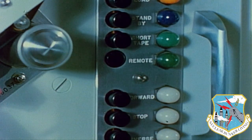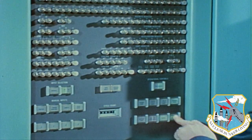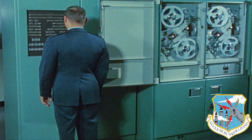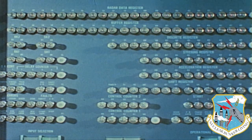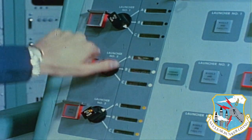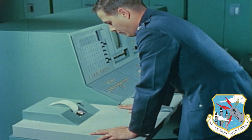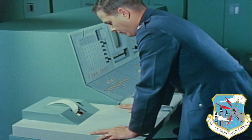Using the stored information and the digital simulation tape, a closed-loop test is simulated. Resulting computer commands are compared with pre-calculated values stored on the digital simulation tape. The missile combat crew commander can then set each launcher switch at the target designated by Strategic Air Command. Each target is then verified.